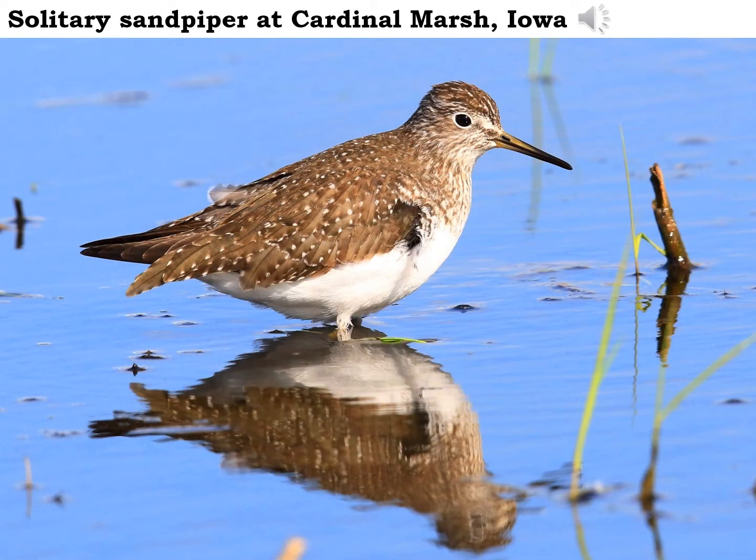After wintering in freshwater wetlands down in Central and Northern South America, solitary sandpipers are stopping by mudflats here at Cardinal Marsh right now as they move north to their nesting grounds in Canada, specifically the black spruce muskeg bogs up towards Hudson's Bay and that area. Surprisingly, the solitary sandpiper nests in trees, not on the ground like many sandpiper species do. But anyway, they are a shorebird.